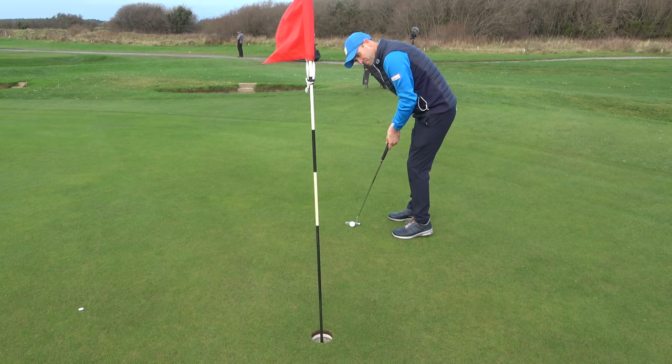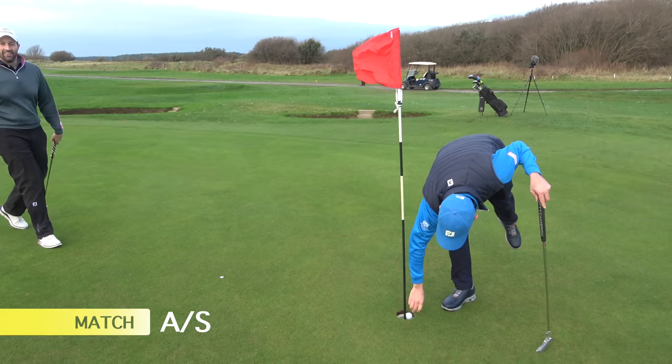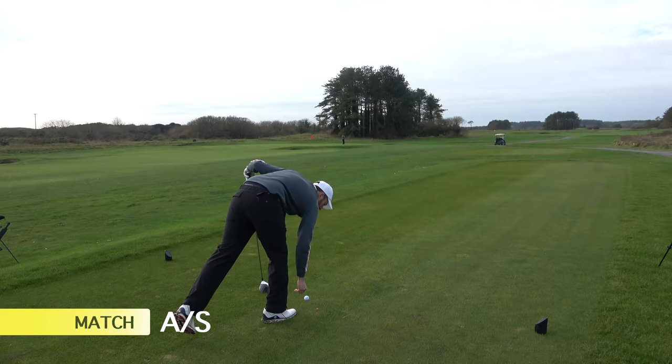Being out-putted on this hole by Bernie. Oh, it fell in. Good roll. There we go. Two versus one, yeah. I might start warming up in a minute for you. You've had a nice start. The last two holes haven't been so good, but we know you're there. Played four holes, buddy. The half hole, still all square.